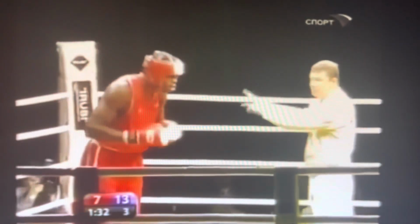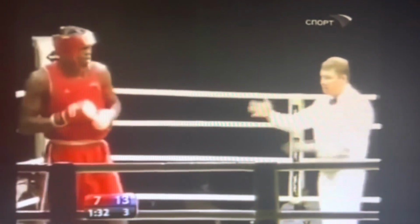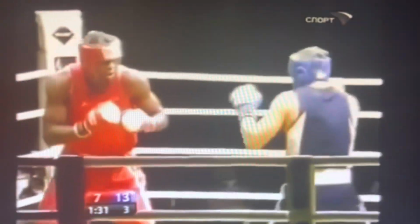Okay, in my opinion, it is, and we have Plant and Durrell as the co-main, so it's not a bad card. Should it be pay-per-view? No, absolutely not. That's disgusting, but it is a very interesting little heavyweight bout.